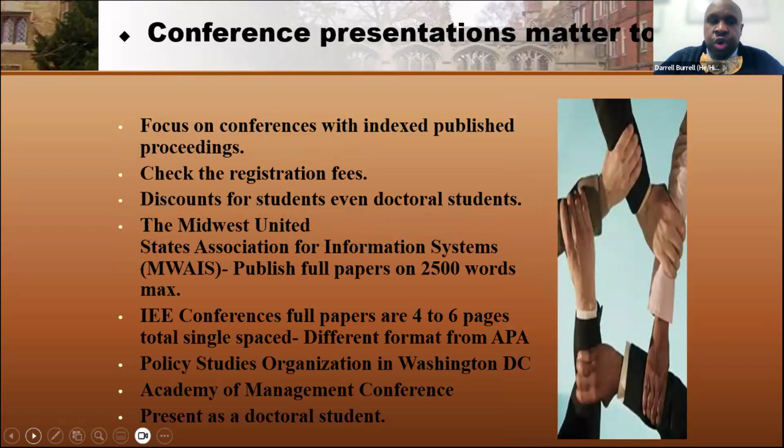IEEE conferences, for those of you in tech, are reputable. The proceedings are published. So if you Google IEEE, the papers are 4 to 6 pages, but they use a different format than APA, so a lot of times it's frustrating. They use brackets and they use numbers. So for me, I tend to stay away from that because I'm really familiar with APA, and sometimes it's a pain to take an APA paper and put it in an IEEE format. Academy of Management Conference is a good conference to present at. Next slide.